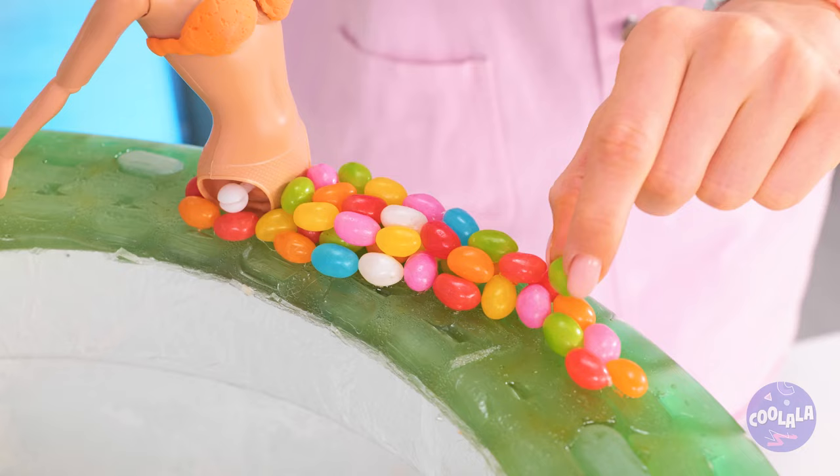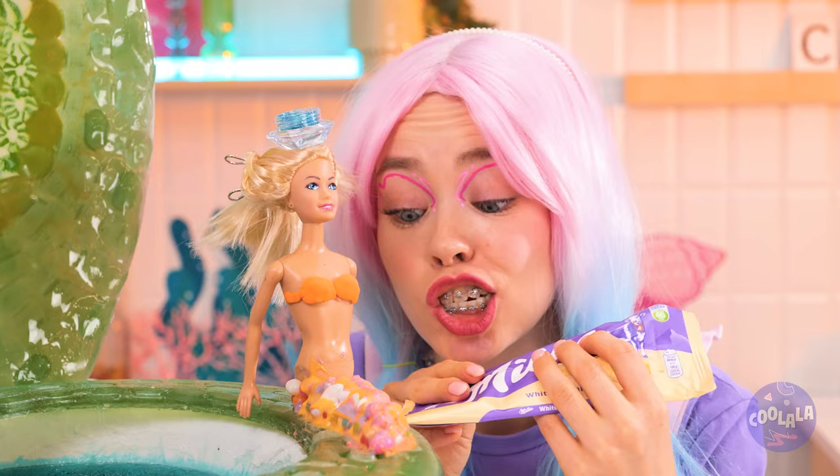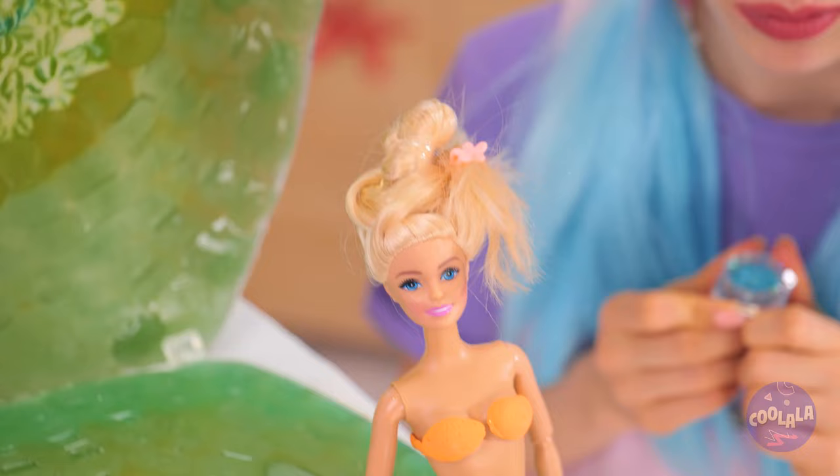Now cover it up with melted chocolate. And look, this chocolate comes in all sorts of colors. But it could still use a little edible glitter. Pour it on. Oh, what a pretty mermaid.